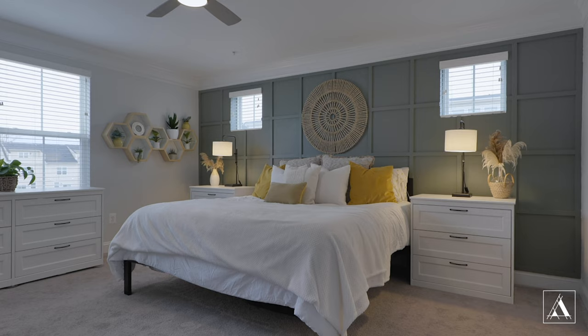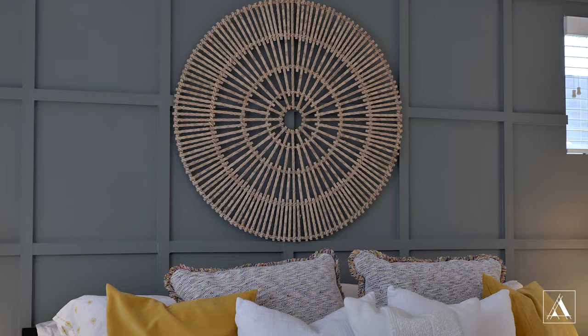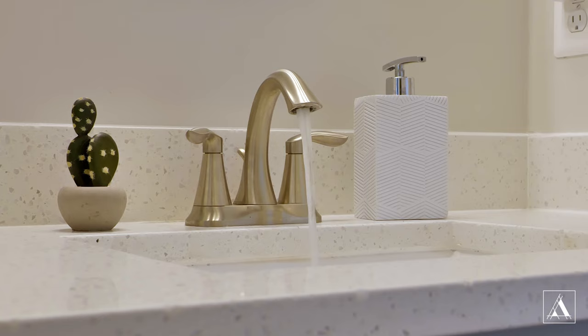And check out this primary bedroom. Two closets, board and batten wall, equipped with an ensuite bath, quartz countertop, and this beautiful shower.